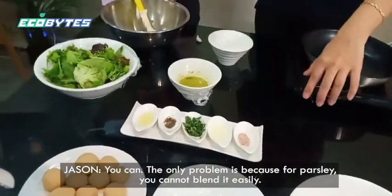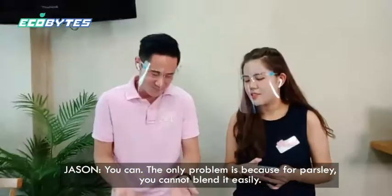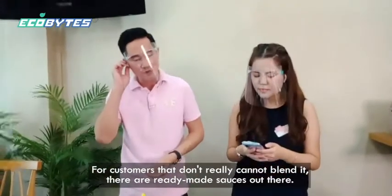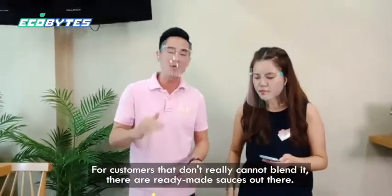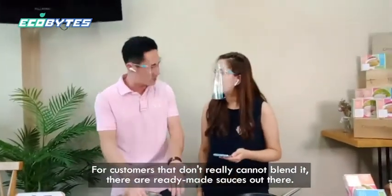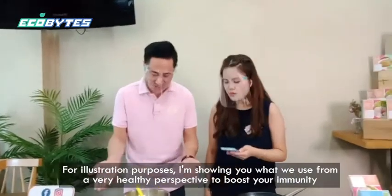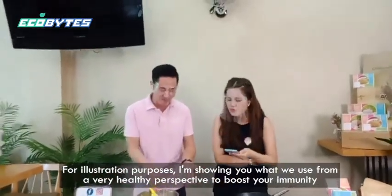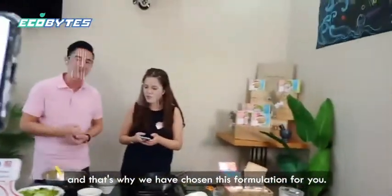If I don't have a blender, can I just mix it together? You can. The only problem is because of the parsley, you cannot blend it as you want. Now again, for customers who cannot, you know there are all those ready-made sauces out there. You can buy those sauces as well. It's just for illustration, I'm showing you what we use from a very healthy perspective and to boost your immunity. That's why we have chosen this formulation for you all.